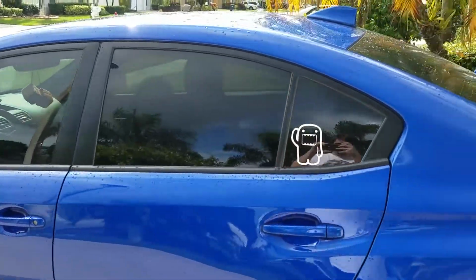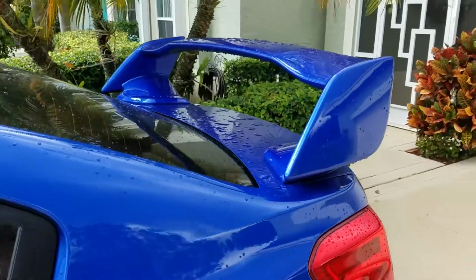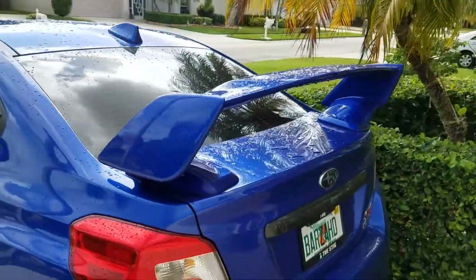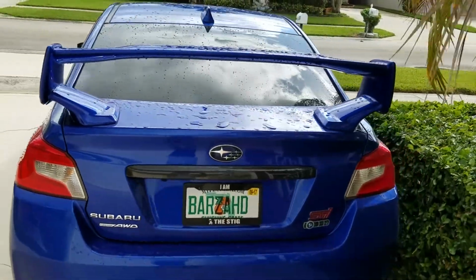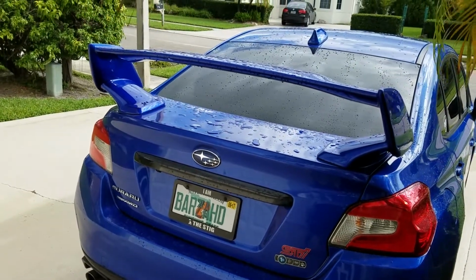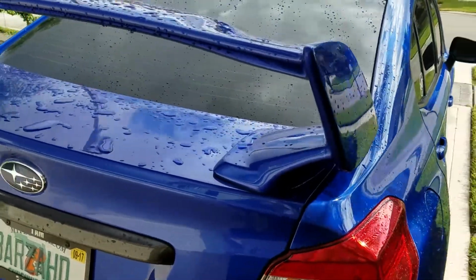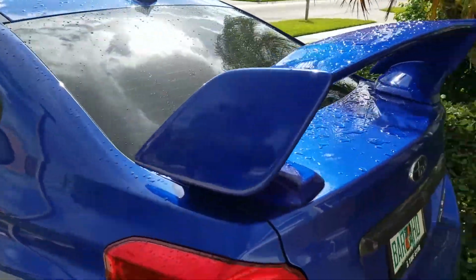Alright guys, so here's the car. The biggest change that you'll notice right away is I finally got the wing installed. Actually, the wife had it installed while I was gone in Africa, and it looks awesome. She did it for me as a surprise, and I couldn't have asked for a nicer surprise when I came back home. It's really well done. The guys that installed it matched the paint perfectly and did a really fantastic job. I'm super happy with it. I think it really looks a lot better.